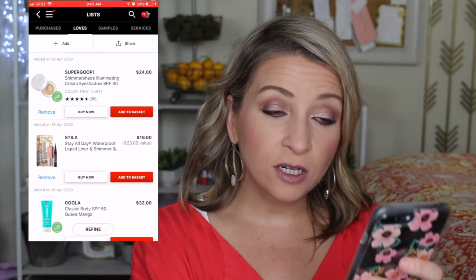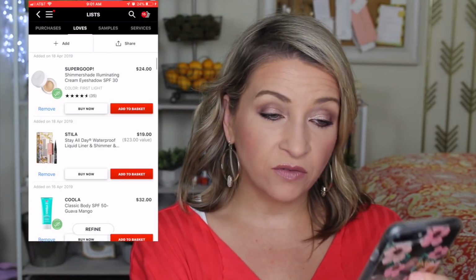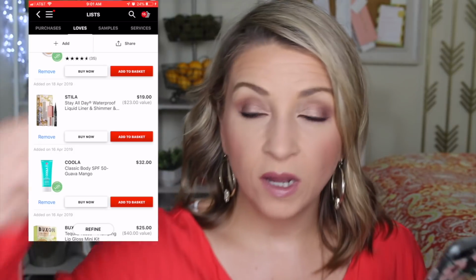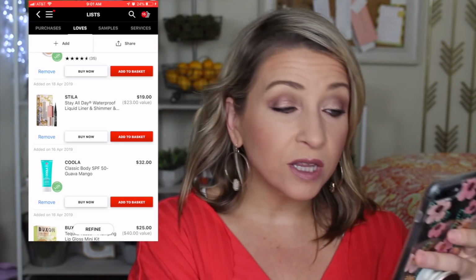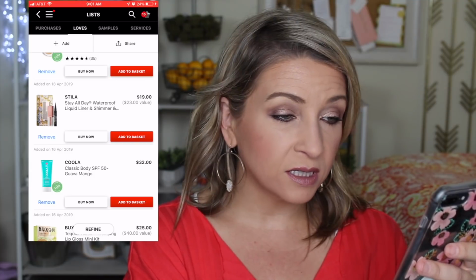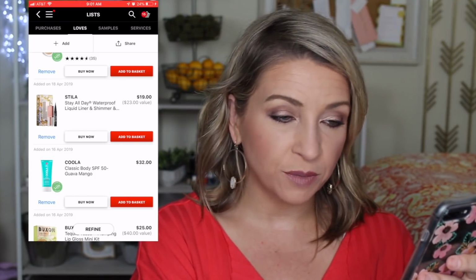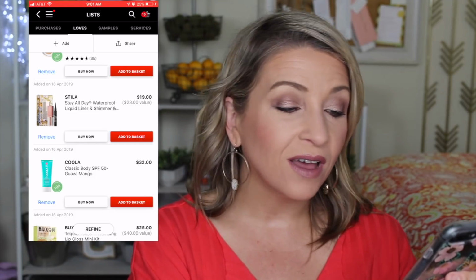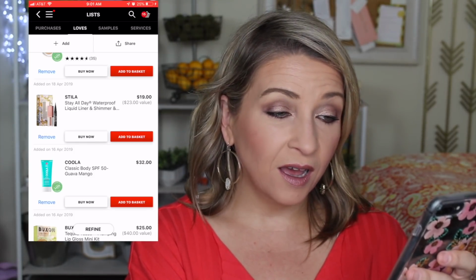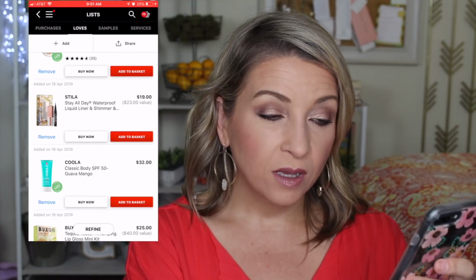Okay, if you've wanted to try the Stila Stay All Day waterproof liner or one of these shimmer eyeshadows, I really recommend this set that came out, the Stila Stay All Day Waterproof Liquid Liner and Shimmer. It's $19 plus the 20% or 15% off. I think it's worth it. I think it's a great way to try it.